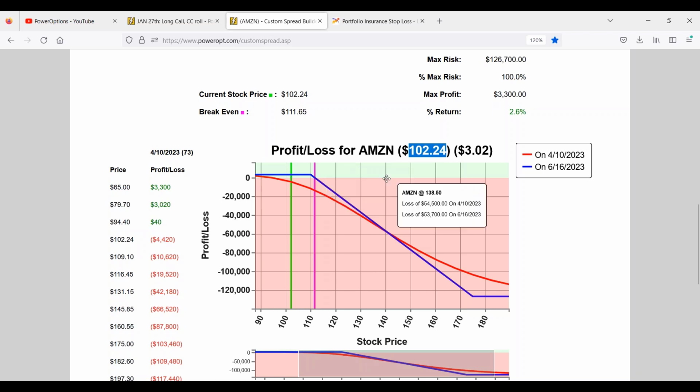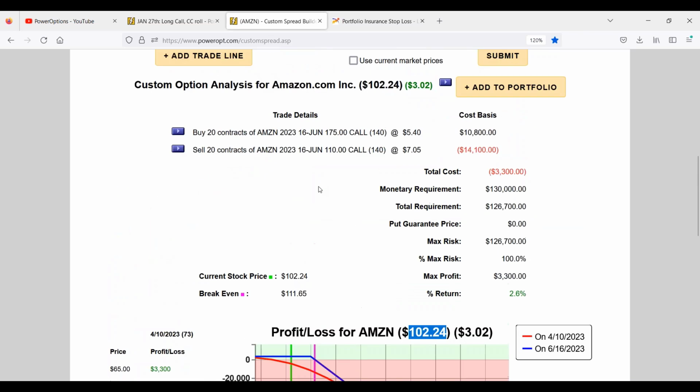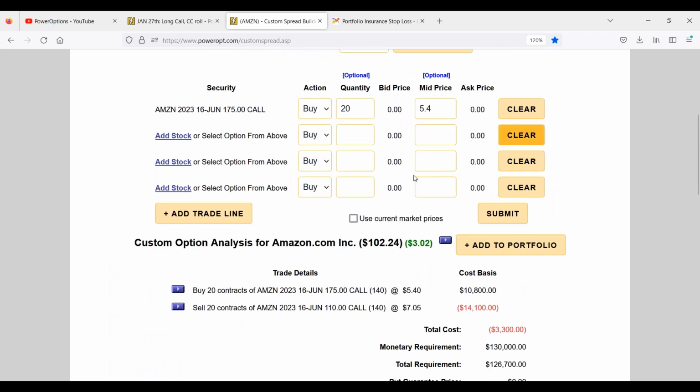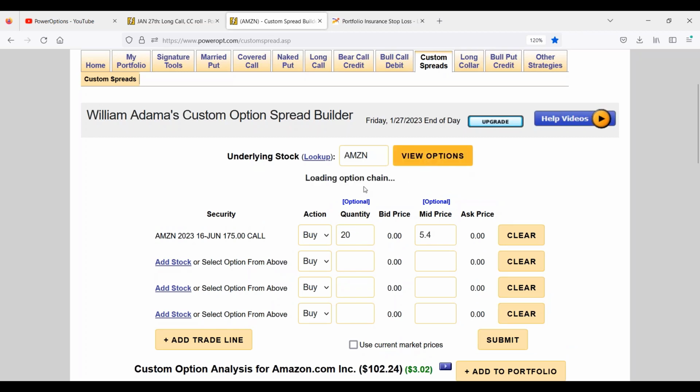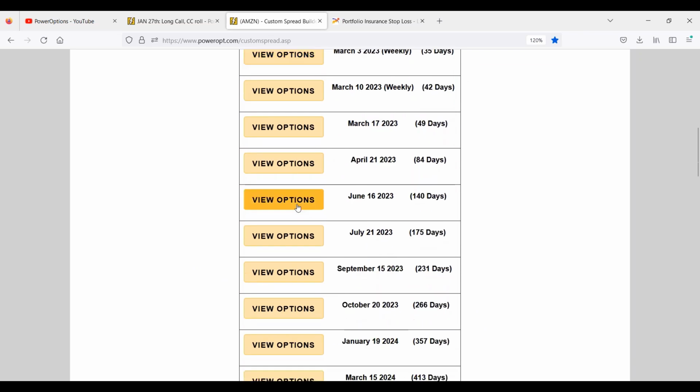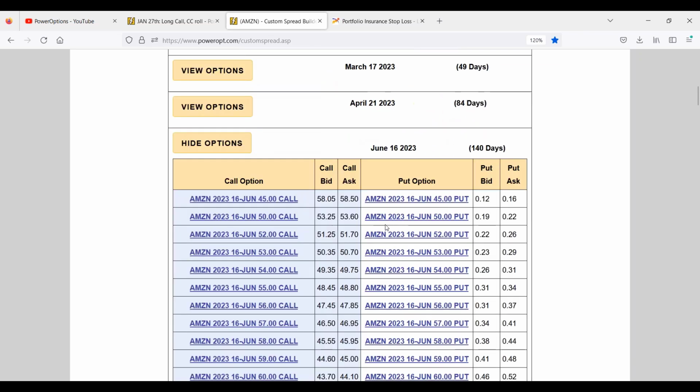AMZN has been moving up since the bottom. So maybe it isn't a bearish trend, and this isn't the best idea. Now, the thought comes in: could I create a strange synthetic long stock position by selling an out-of-the-money put for June with the same premium? That one doesn't typically do what you want. It's not really a synthetic long stock.